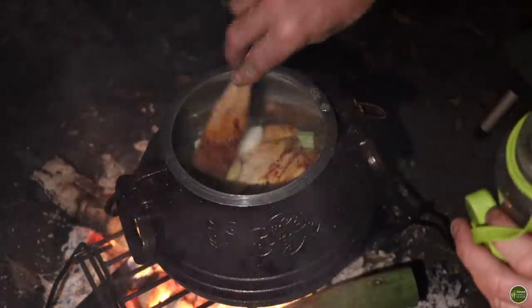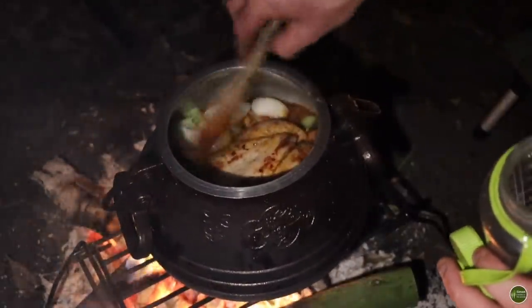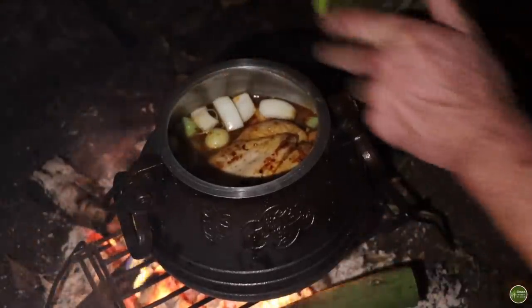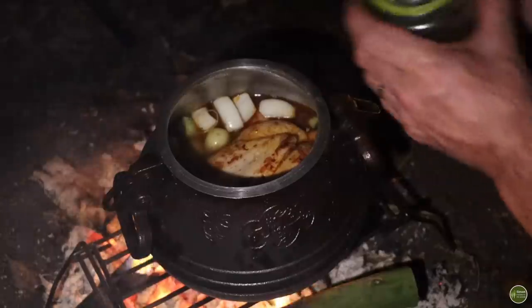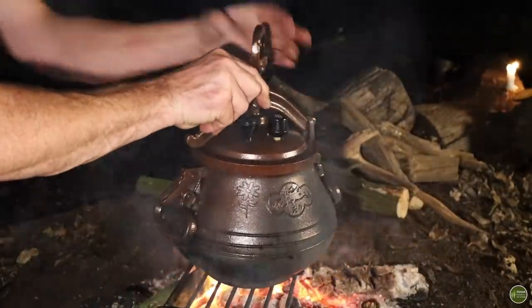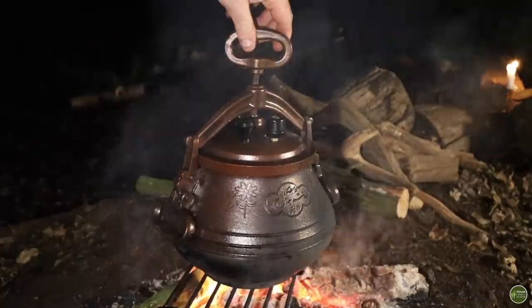It's really important you don't have too much water in a pressure cooker. It needs to be no more than 2/3 full, so that you don't risk blocking up the pressure release valves, because you really don't want it going bang. Put the lid on. Clamp it down.